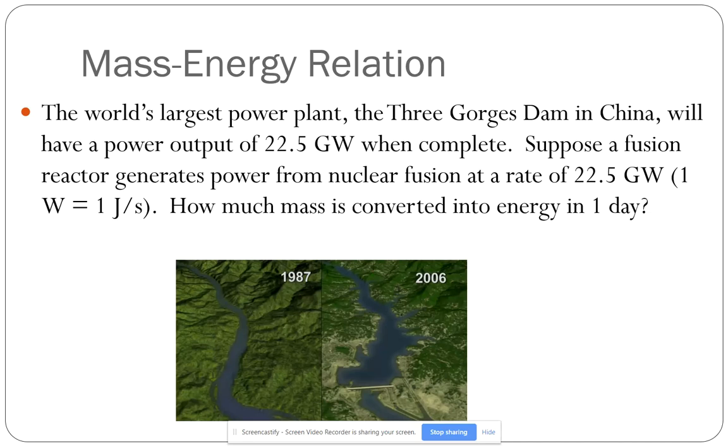What's the equation that relates mass and energy? Oh, just kidding. I was gonna use that. I have this slide in here so we can do a quick calculation just to understand how much mass the sun is losing per time. So the world's largest power plant, the Three Gorges Dam in China, when it's fully functional, and I don't know if it is by now or not, will produce 22.5 gigawatts when complete. By the way, that is gigawatts.